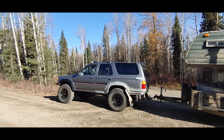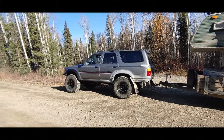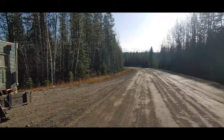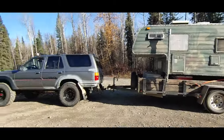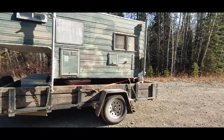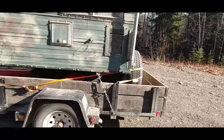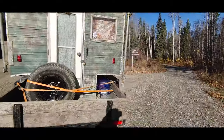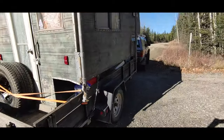Here we are about 5Ks from my house. We're on Blackwater now, so this is gravel road for the rest of the way. Just getting out doing a check. Look, I can see one strap that's loose already, and just when you hit gravel, always good to get out and check. But we passed by some very interesting trailheads here.